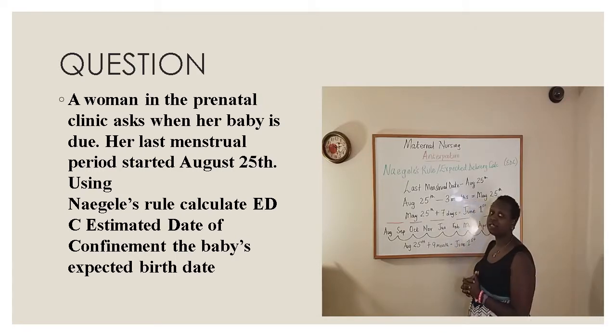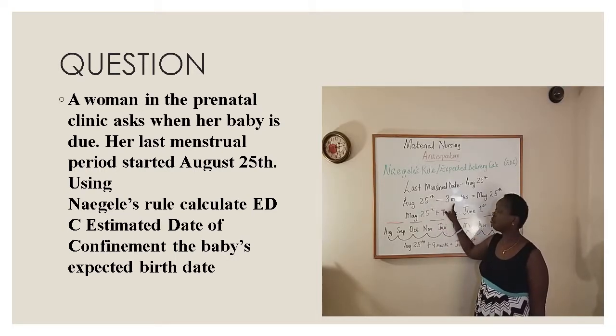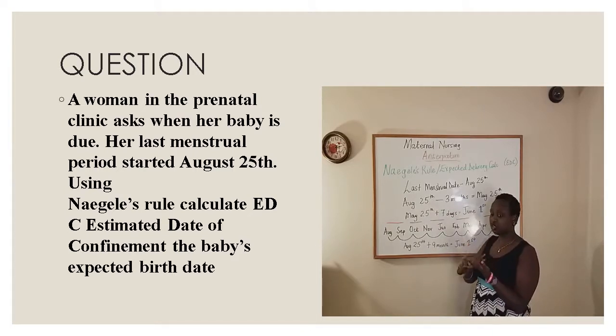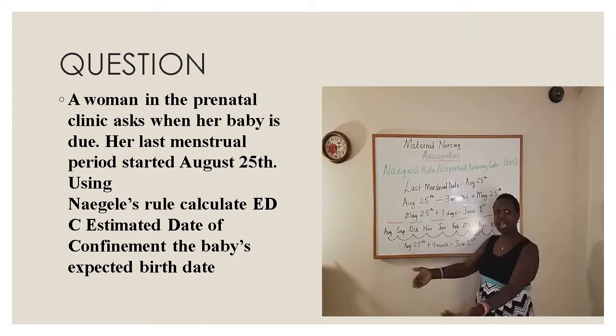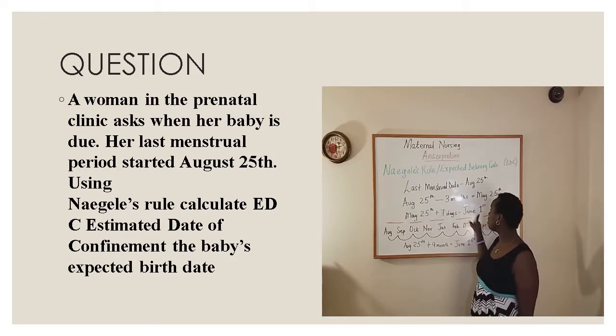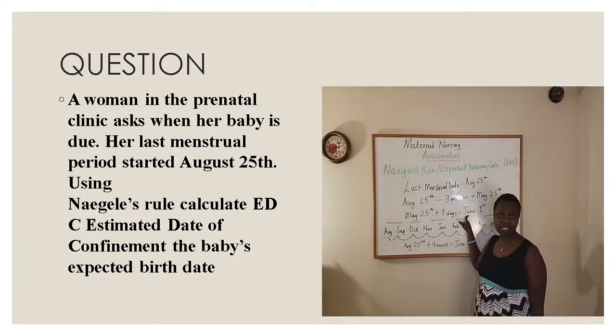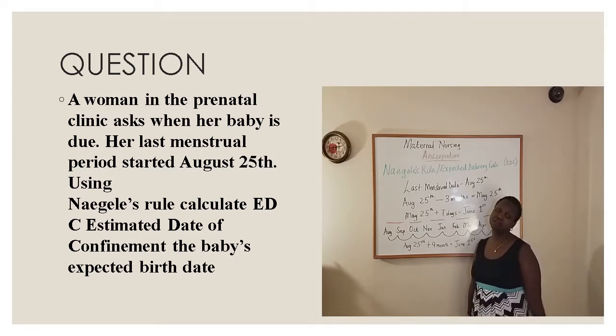Now, there are 2 ways of calculating this. Option 1 is, first make sure you ask them the last menstrual date, and they'll probably tell you. What you do is you deduct 3 months from that, so it's August, July, June. Actually, 3 months back would be July, June, and May. So you land on May 25th, and you add 7 days. May has 31 days, so 6 days will go into that, and that 1 day will go into June. So you get June 1st as the estimated birth date for that baby. The other option is just to calculate 9 months from that time, and that will also put you at June 1st.